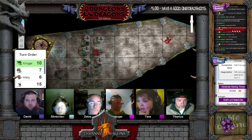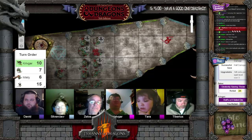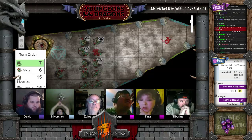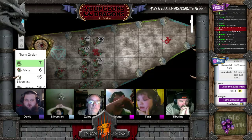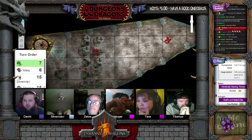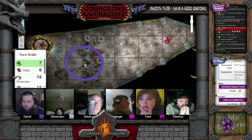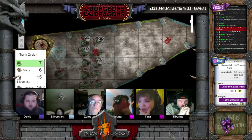Any other movement that you'd like to take, Krivgar? Nope, I'm just going to stay right where I'm at for now. Okay. Now it is the remainder of the Bullywugs' turns. As they stand up, they all grab spears, and they all throw them towards the closest target, which just happens to be the Dragonborn charging in. I'll go ahead and do these in order. This first one throws his spear at you, Kadojo.